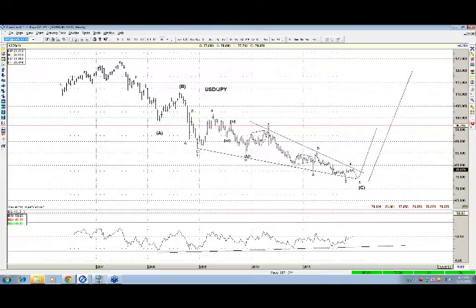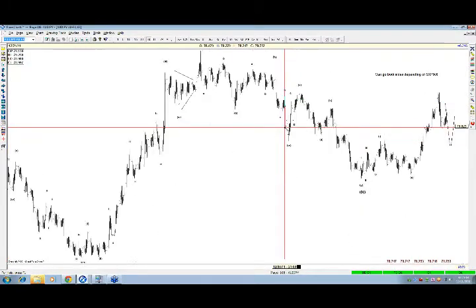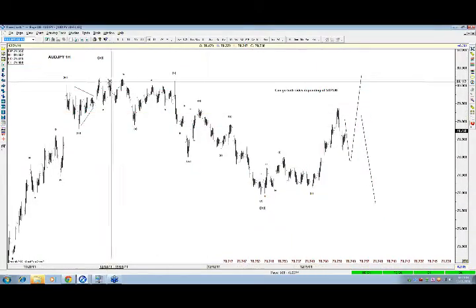My whole point is that everything depends on the S&P. That's a good one, Dwayne. Everything depends on the S&P, and if the S&P wants to go higher from current levels, risk trades on. Aussie yen is a very correlated pair with the S&P. It's the same scenario, Dwayne. What have you got?